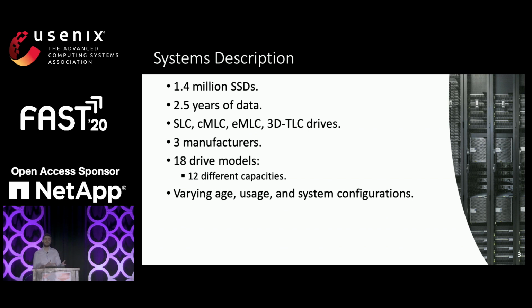When it comes to age and usage, our data set is very rich and has a wide range of values, and it also has several different system configurations. For example, we have small systems that contain a few SSDs and are capable of storing a few terabytes of data, whereas we also have larger systems that have hundreds of drives and are capable of storing a few petabytes of data in total.